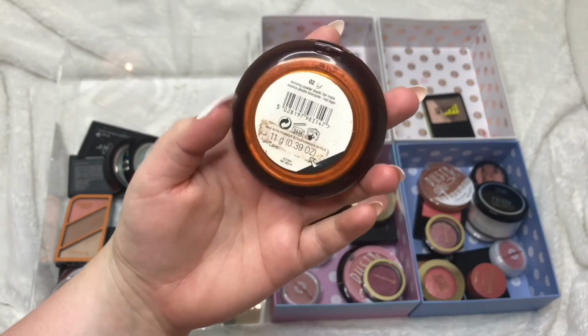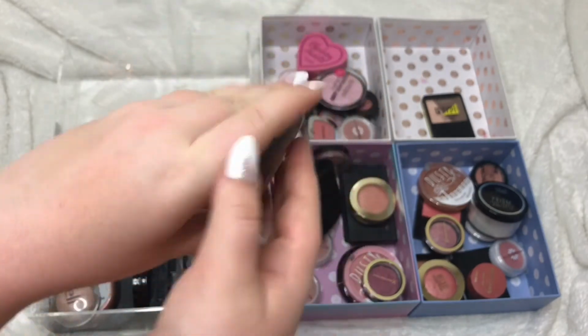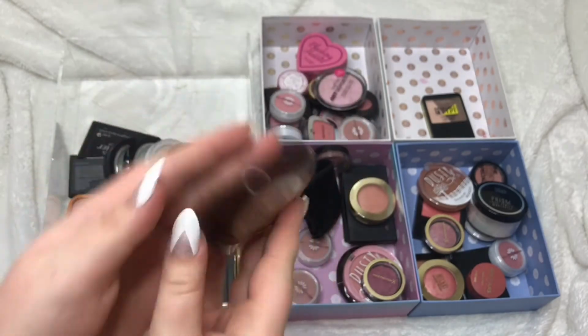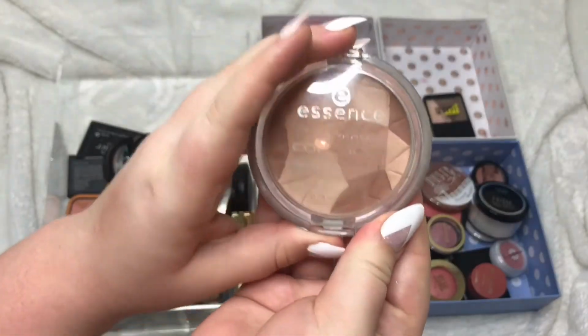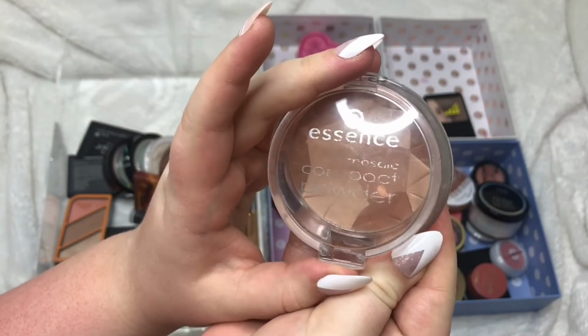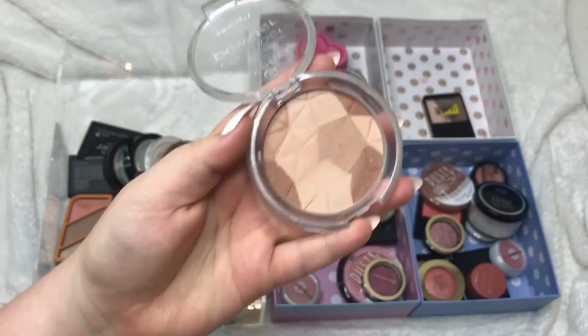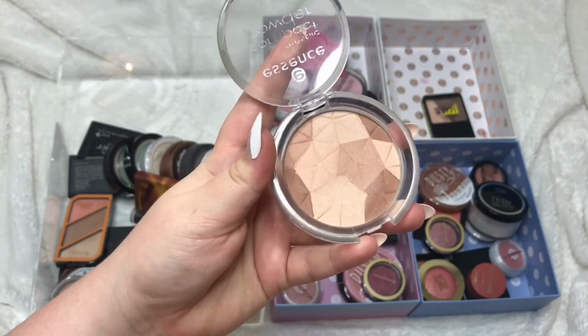Next I have the Body Shop Honey Bronzer. This is in the shade 02 Fair Matte. I absolutely love this. It's perfect for this time of year when I'm really pale, and I use it all the time, so I'm going to keep that. I also have this. This is from Essence. It's their Mosaic Compact Powder in Sunkissed Beauty. I don't hate this, but I just don't really reach for it, so I'm going to pass that on.